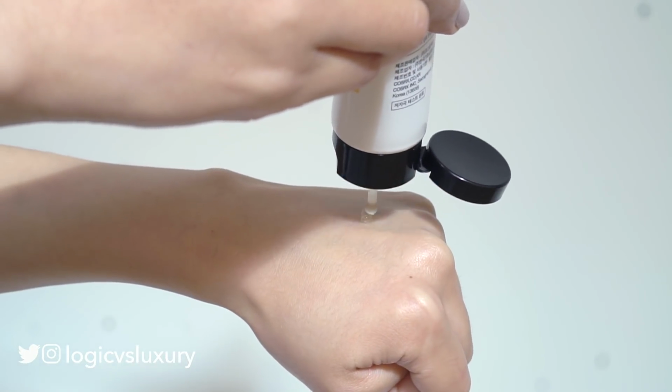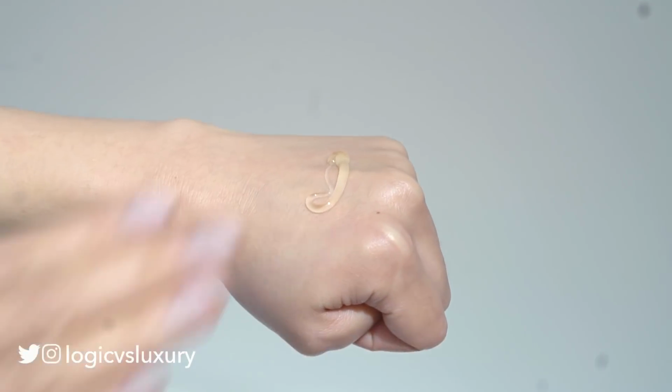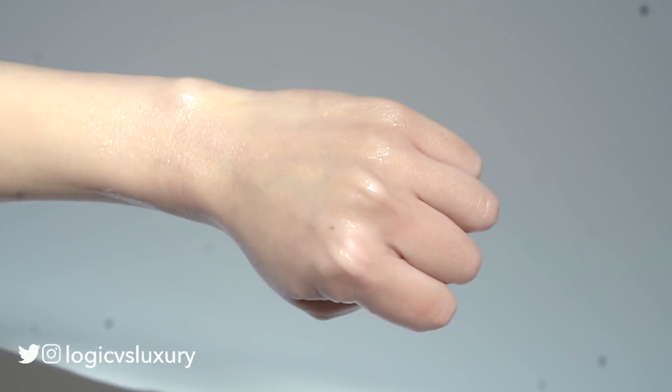When it first came out of the tube, I thought it looked very much like honey. It is a very honey-like gel, and I expected it to be sticky, but actually it's not. I mean, good, right? You wouldn't want a sticky face product. Again, it is lightweight. The finish versus the rice mask is that it is not as fast absorbing, but it feels a bit wetter, if that makes any sense.